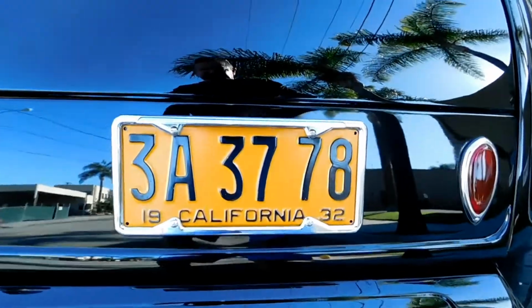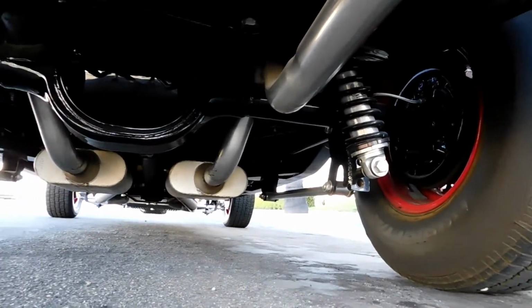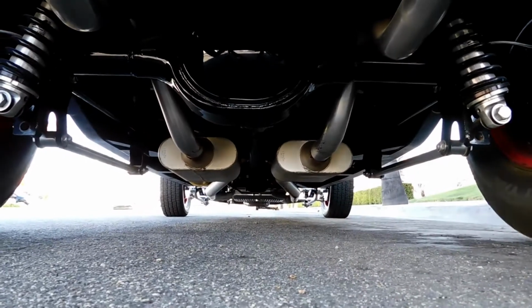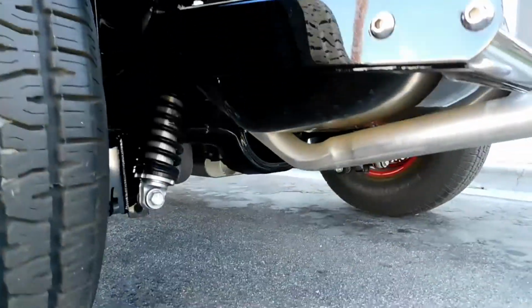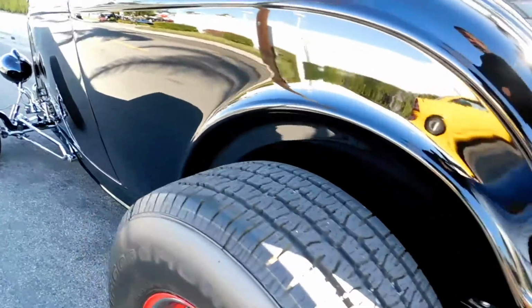This license plate, if it's sold to California, will go with the car. Otherwise, if it goes out of state, it won't go with it. Nice clean undercarriage here, nothing hanging down. Professionally built street rod with professional components. Gas to drive.